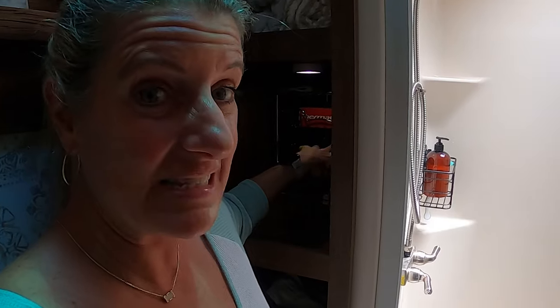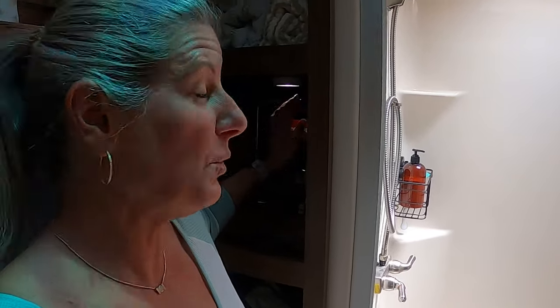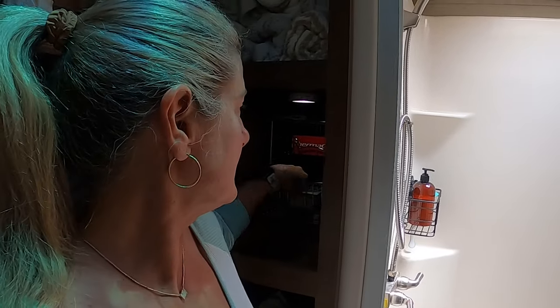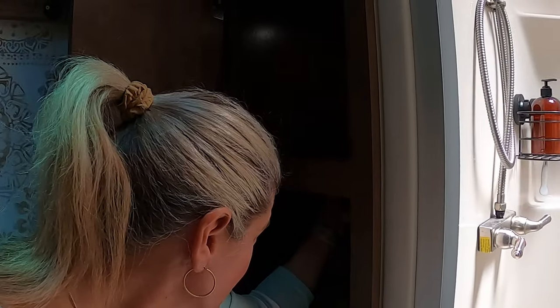These baskets, if you've got any deep cabinets where you need to be able to get to the stuff in the back and you don't want to have to fumble through to get to everything, these baskets are awesome. I have the two basket one here, and down here I have the one basket. They're kind of different, but my favorite one is the two tier basket. My number three is the wire sliding basket.